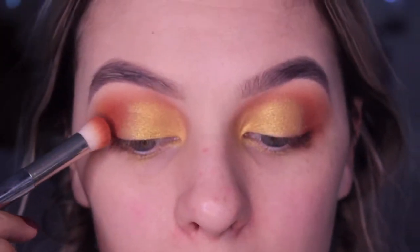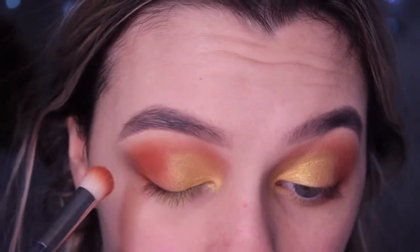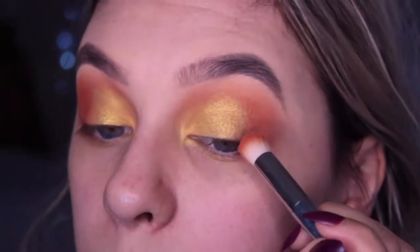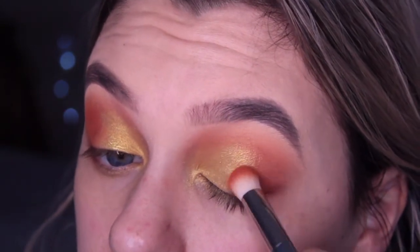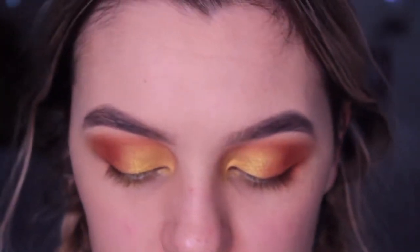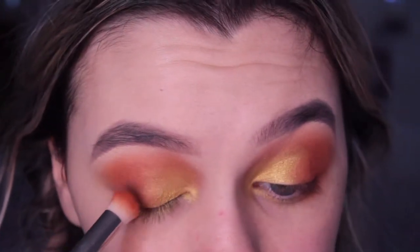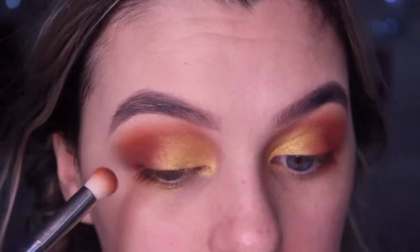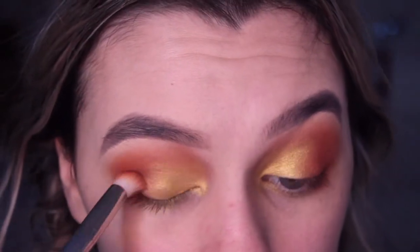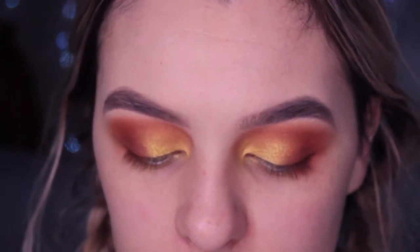I'm just going back in with that red colour we used first and packing this again onto the outer corner so it's nice and vibrant, because I really don't want to lose this colour. And also to kind of blend the edges. I'm going to add a bit of a dark brown colour just right here, just to deepen this up a tiny bit, just with the lightest hand. And kind of blend it in with the red colour. I'm then going to kind of intensify the gold colour by adding a bit of glitter.